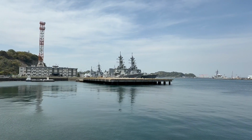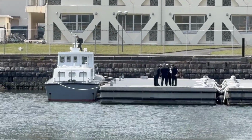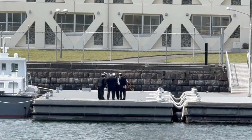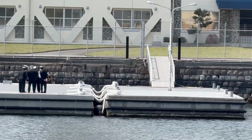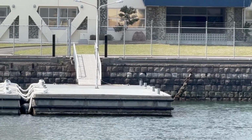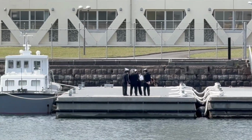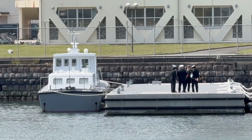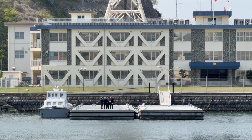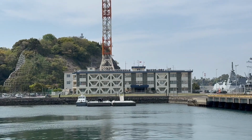This is the overview of the JMSDF district headquarters building. This is very unique, that they are using two of the floors to connect it. On the left, they are connected on the boat. They are preparing to do something there. Usually, you don't see the floors connected in this area.